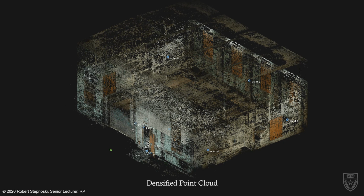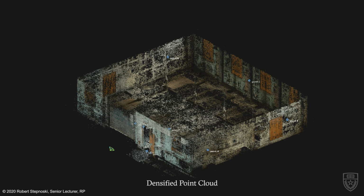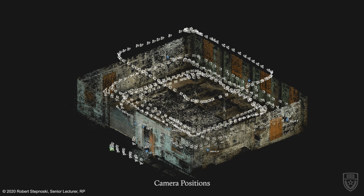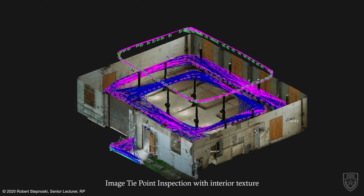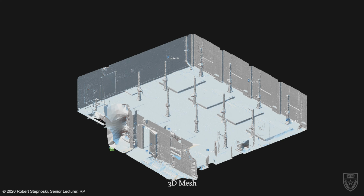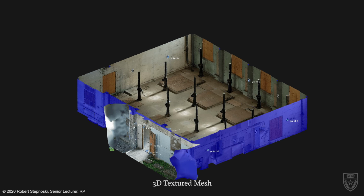Structure C of the Seaholm Intake Building provides its own set of digital documentation challenges where machinery obstructions exist throughout. Precise flight of the UAV was required to capture the upper concrete surfaces accurately. Several layers of loops around the space and multiple camera angles were used to capture the hidden surfaces throughout. This resulted in a great level of image tie point overlap, providing an accurate point cloud and clean 3D textured mesh.